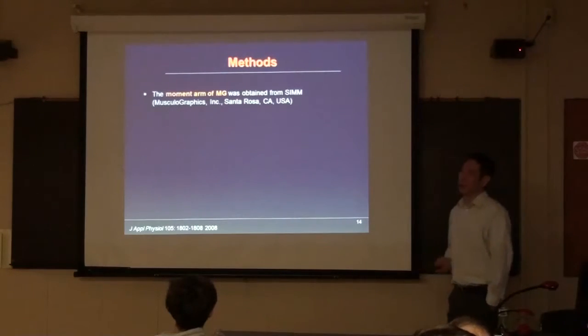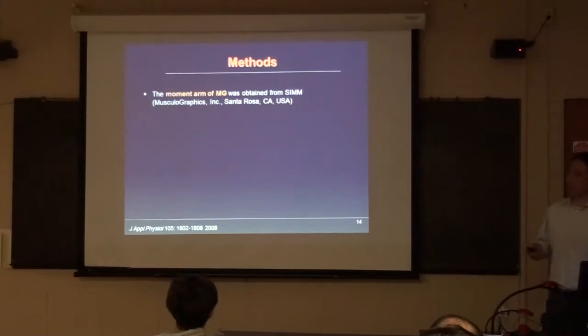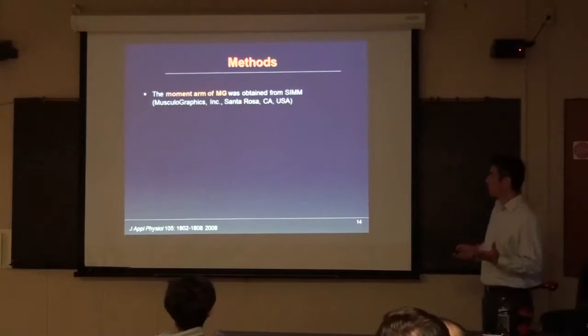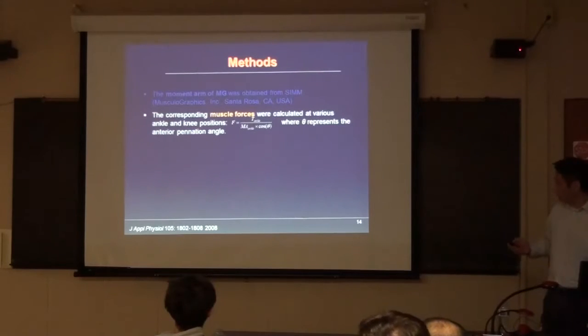Okay, let's move on to the second study. We're probably going to speed up a little bit, since we've got like 20-some minutes. The second study, I already showed you the experimental setup. It's pretty much the same. I just want to show some of the details about the methodology here.